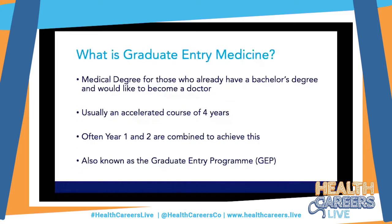So firstly, we'll start with what graduate entry medicine actually is. It's a medical degree for students who already have a bachelor's degree and would like to become a doctor. The key difference is that it's usually an accelerated course of 4 years. Undergraduate courses are often 5 or 6 years, but the graduate entry course is 4 years. Year one and two are usually combined in order to achieve this, but this does differ at various universities, and at some places it's also known as the GEP, so the graduate entry program.